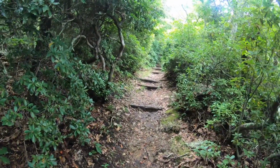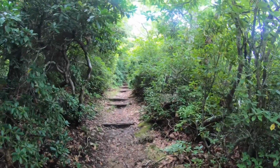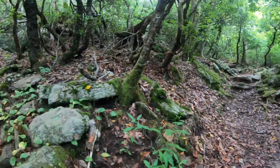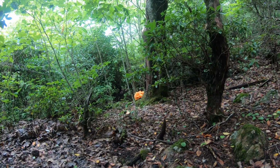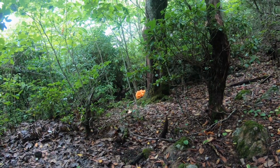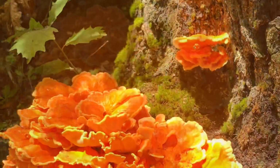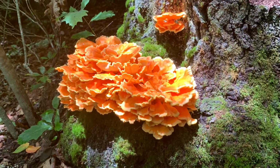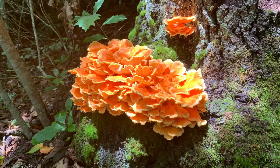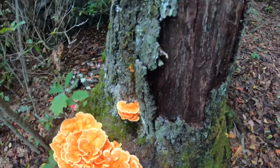Anyway, uphill. Hey, don't stop. This little section's kicking my butt. It's all uphill. But it's the most beautiful group of chicken mushrooms I've ever seen. Gorgeous. Yeah, wow. Very nice.